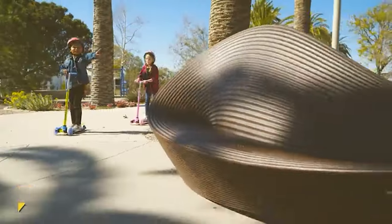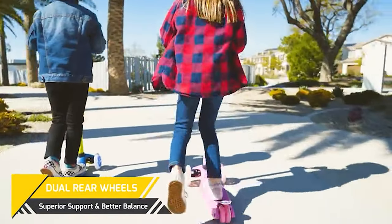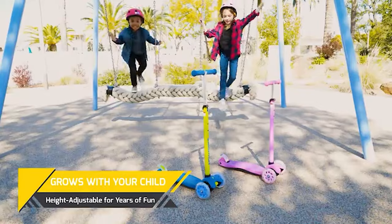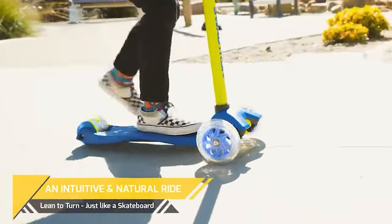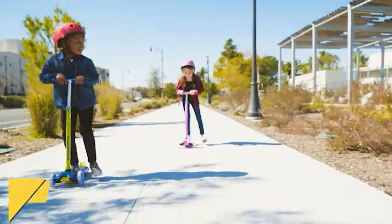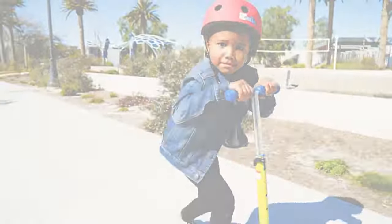This kids scooter features dual 4.7-inch front PU wheels, all combined for a smooth, balanced ride for first-time riders, as well as those graduating from the K2 toddler scooter. The Swagtron Kids Scooter is a beginner trike scooter that's durable, lightweight, and easy to assemble.